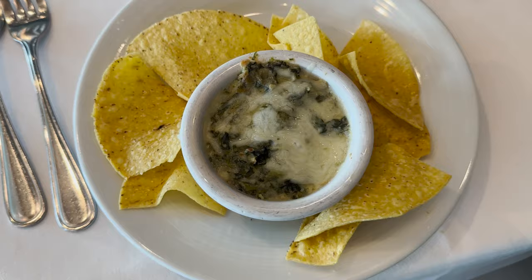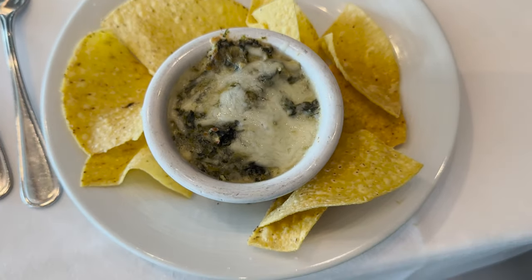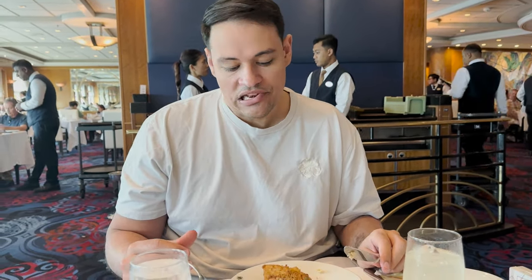I ordered this artichoke and spinach dip. You have to be honest. Is it good? Does it taste like a TV dinner? Tastes really good. Is it fresh? I like it. It's really good. Really, really good.